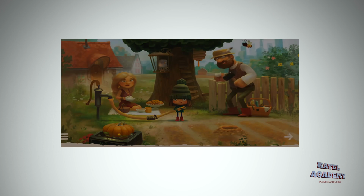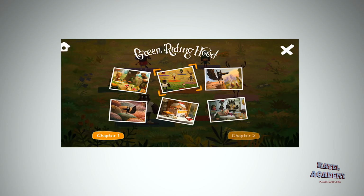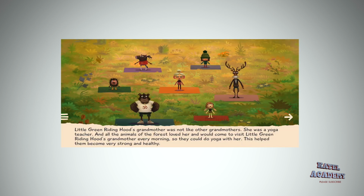Each little scene in the book is interactive, so you can tap animals to make them exercise, have the wolf angrily lob a bone into the forest, or, our favorite, fashion a cacophony as the animals try to wake a dozing granny with whatever objects they have to hand.